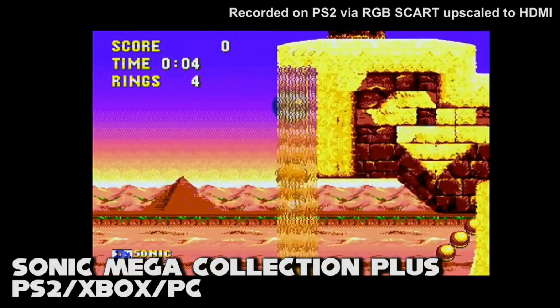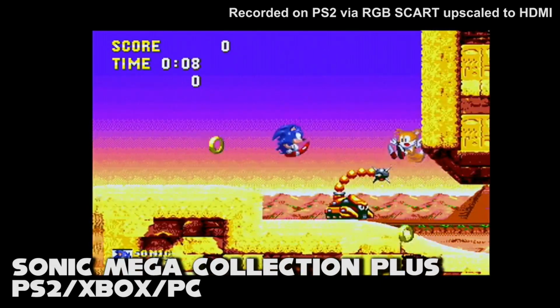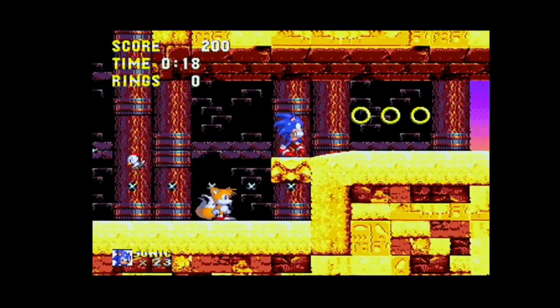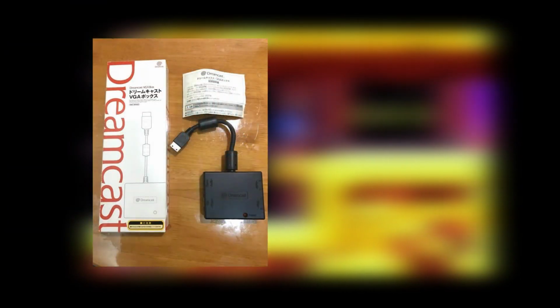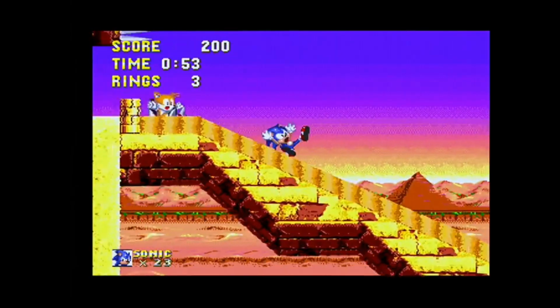This is Sonic Mega Collection Plus for the PlayStation 2, Xbox and PC. Guess what? We got stiffed with 50Hz. By this point we were in the 6th generation of home consoles, and Dreamcast had already brought us 60Hz and even progressive scan through VGA. PlayStation 2, GameCube and Xbox all had progressive scan modes through component cables.